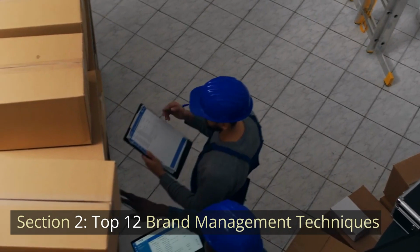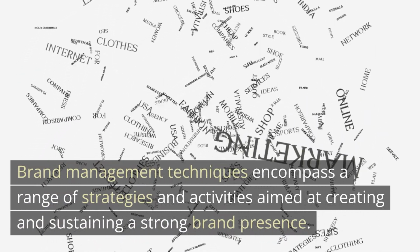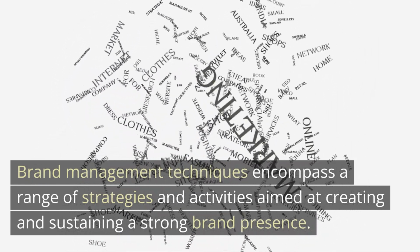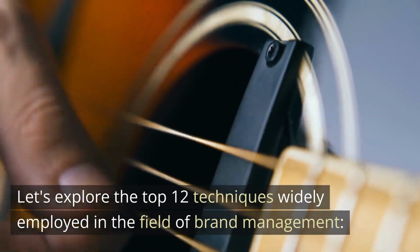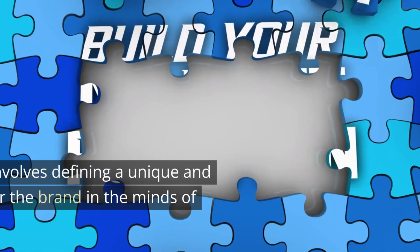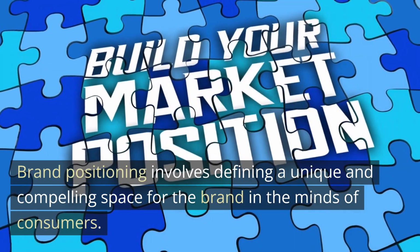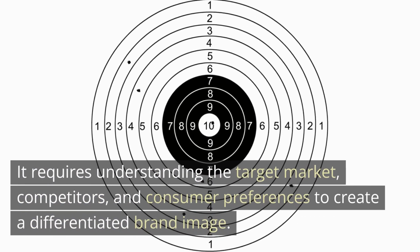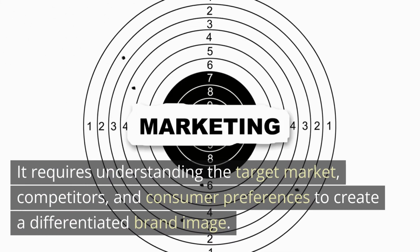Section 2. Top 12 Brand Management Techniques. Brand management techniques encompass a range of strategies and activities aimed at creating and sustaining a strong brand presence. Let's explore the top 12 techniques widely employed in the field of brand management. Brand positioning. Brand positioning involves defining a unique and compelling space for the brand in the minds of consumers. It requires understanding the target market, competitors, and consumer preferences to create a differentiated brand image.